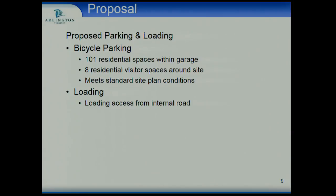The bicycle parking, there are 101 residential spaces within the garage, and then the 8 residential spaces around the site grouped at the corner of 18th and Eads, and then 20th and Eads. And this does, again, meet the site plan standards. And then they do have loading docks, and they are accessed from the internal roadway as well.